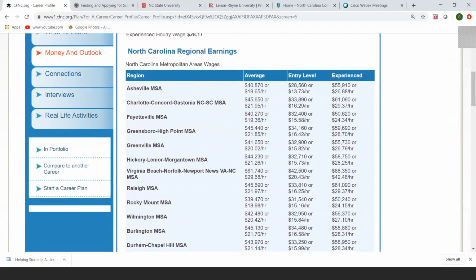Oftentimes, students borrow more than their entry level pay rate. They have difficulty paying off their student loans. Those are the students that we often hear about living in the basement at their parents' house because they can't afford a mortgage. They can't afford to buy their own car because they're simply having to pay back so much in student loans monthly.